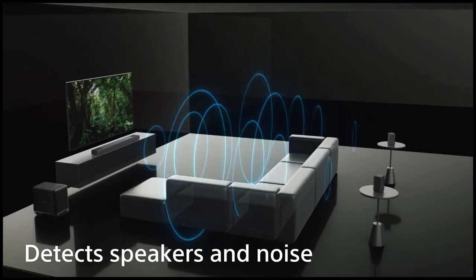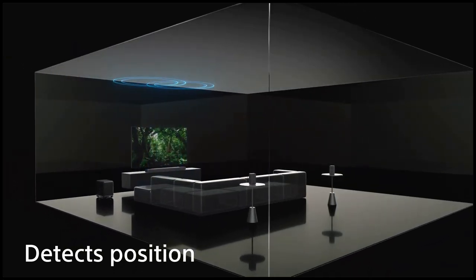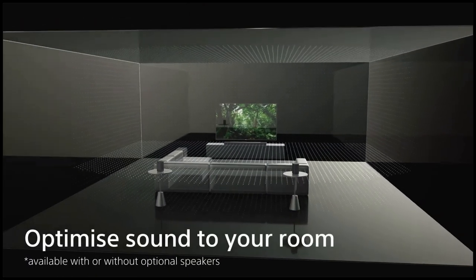Sound bounces off the ceiling for immersive overhead sound. It combines with the vertical surround engine to give you an overhead and more atmospheric sound experience. Reflect the sound from the side walls and expand the surround sound to enjoy an immersive experience that exceeds the size of your TV. It can be combined with S-Force Pro front surround for an even larger surround sound.